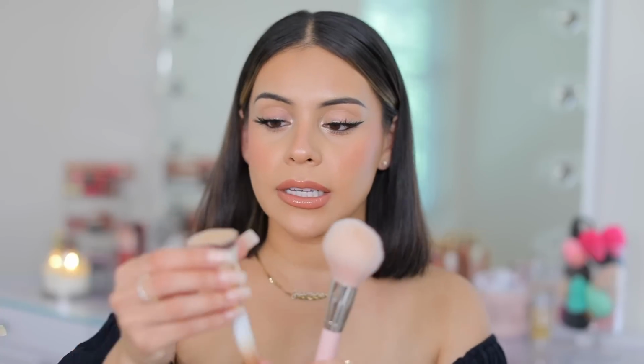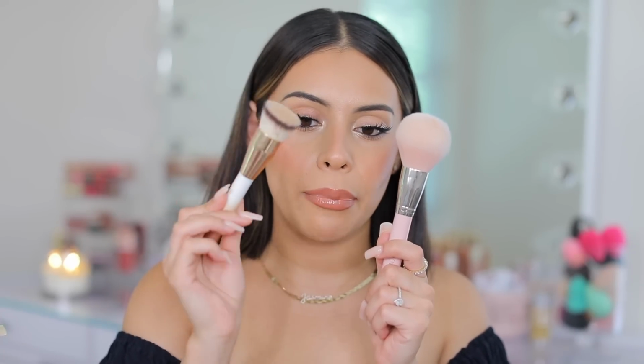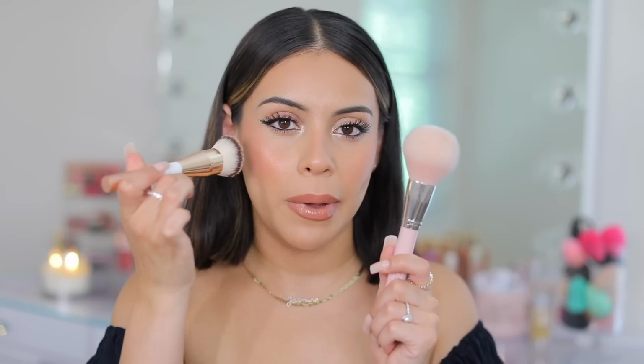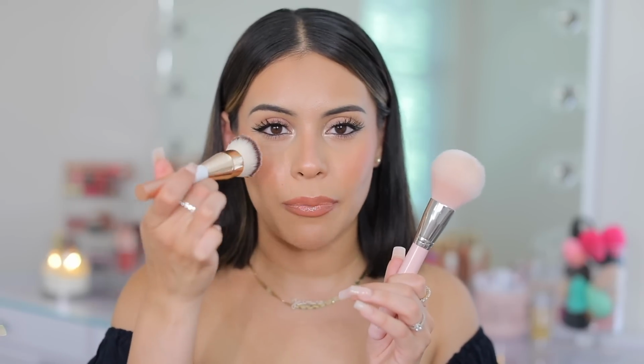Versus, for instance, if you're using a powder brush like this one, which this one is from Flower Beauty, by the way, if you use a powder brush like this to set your makeup, it's going to give you more coverage and it's really going to pack on that product because the brush is so dense and it's more flat. So it just picks up that product a little bit more versus a fluffy brush like this, where it's going to give you just a really light dusting of that.